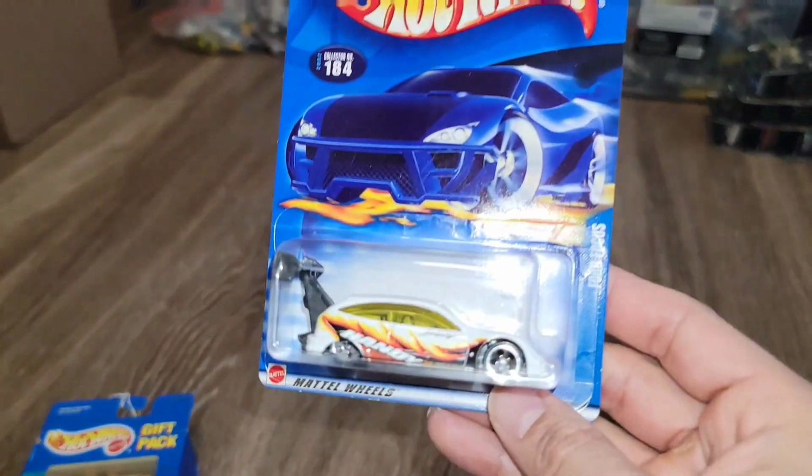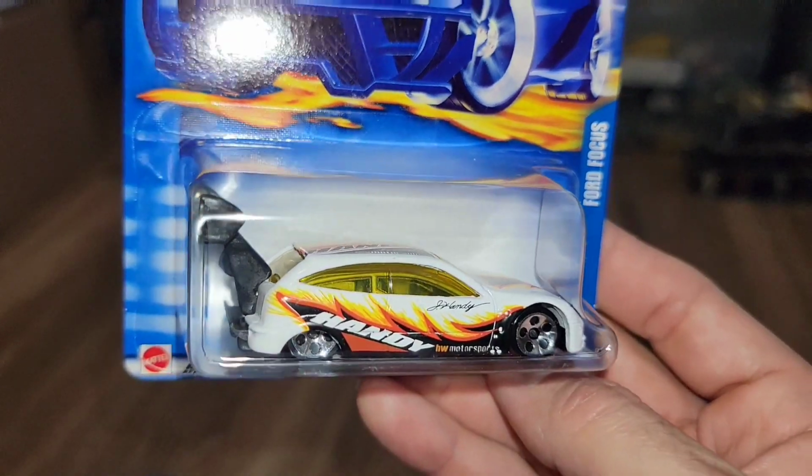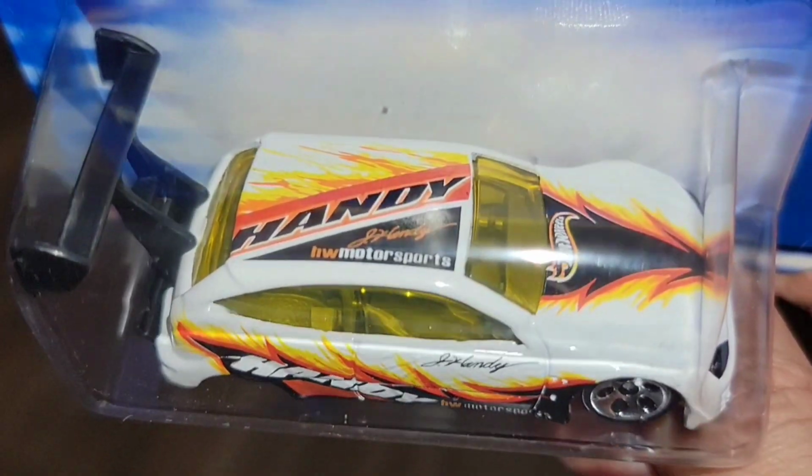And next up we have a new color variation for the collection into the Ford Focus. It is in white enamel and you have the handy decal right there wrapped up in flames.